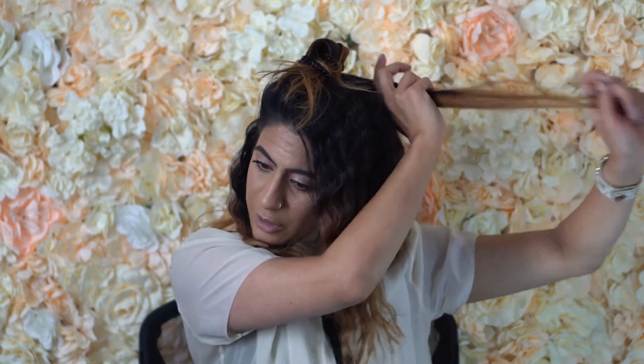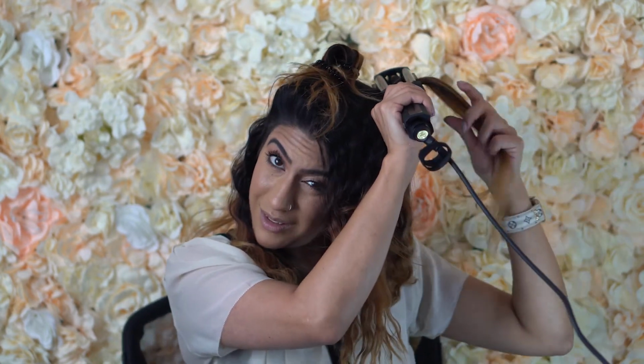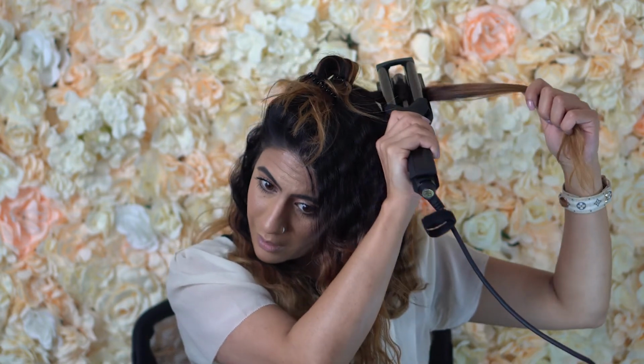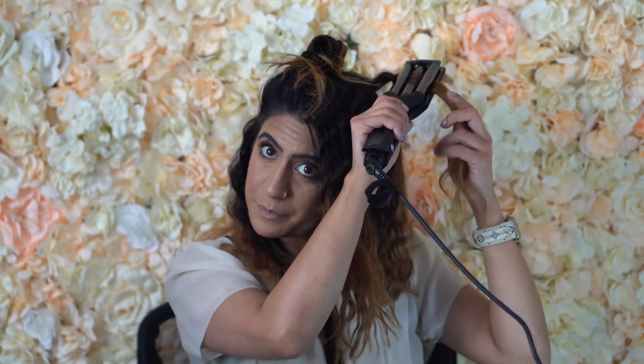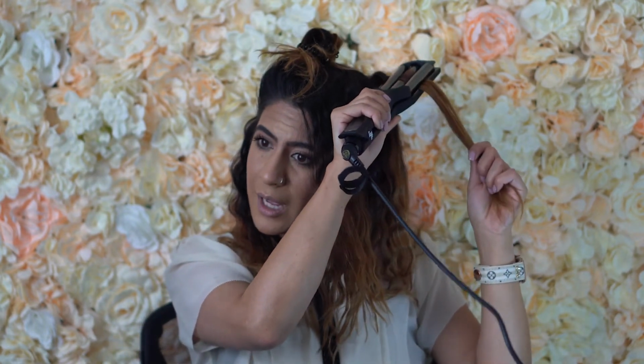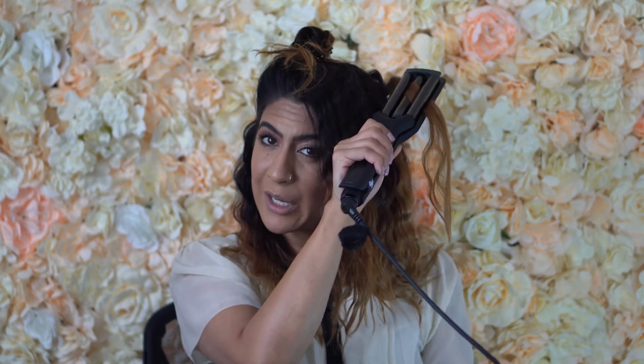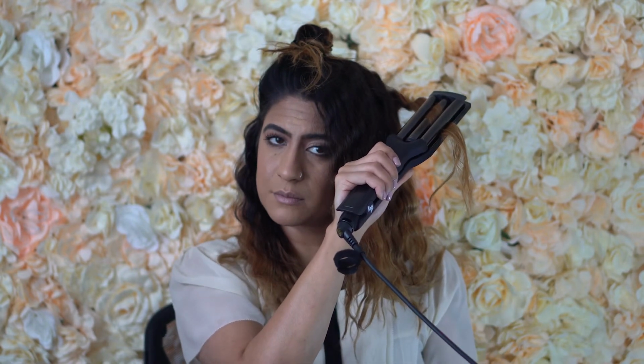Again, I'm taking smaller little pieces. I am also going decently close to the scalp, only so that I get a better crimp. And then I am holding it a tiny bit longer as well, a tiny smidge longer. I am pressing the waver a little bit more, just so that I get a tighter feel to it. It has definitely taken me a bit of time, so if you have thick hair, probably do this in sections, only because you're going to be doing this for at least, I think, a good half an hour longer. I'm going to say longer because it's definitely taking me that time.